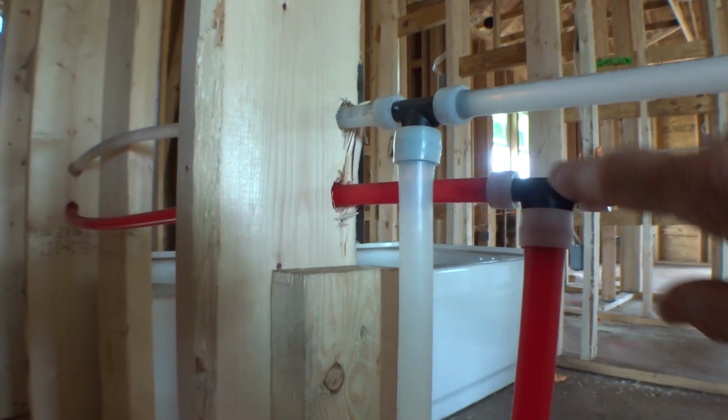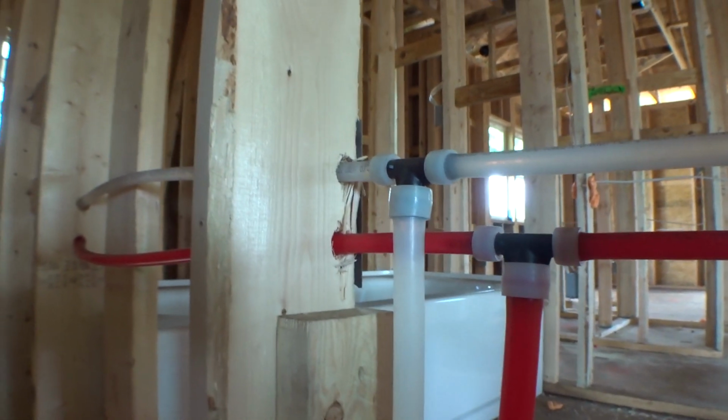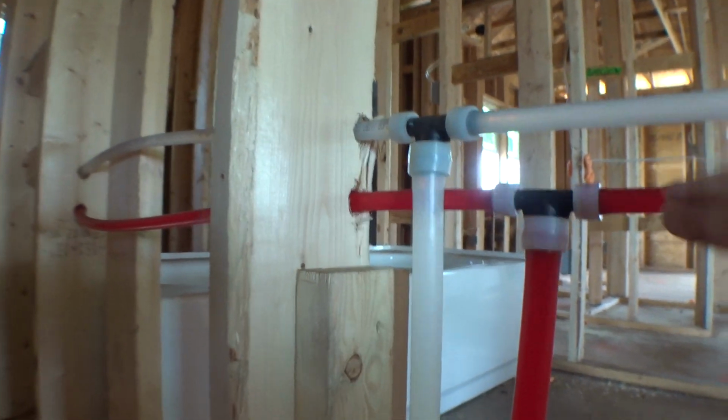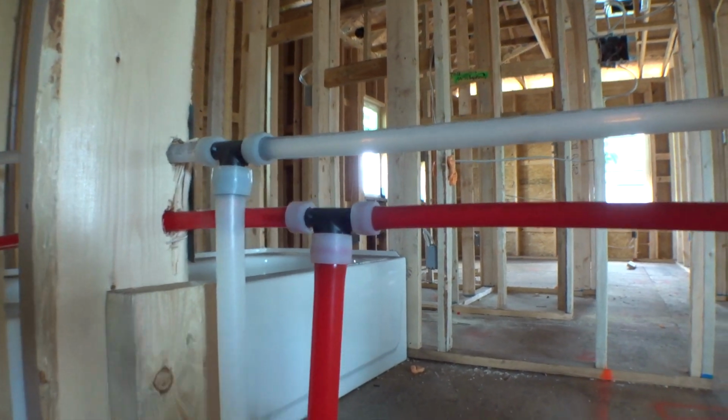These things are super, super strong. And it's easier for them to put in. It's more cost-effective, and it puts less joints because they can bend the pipe around things, and you'll see that in just a minute. But anything that's red is hot water. Anything that's clear is cold water, okay?